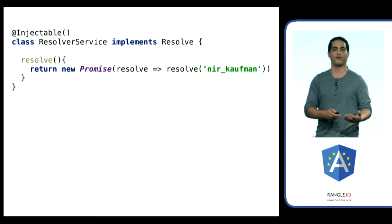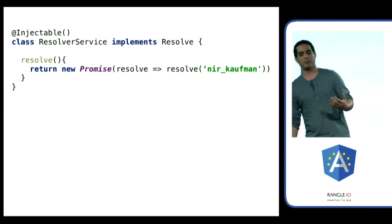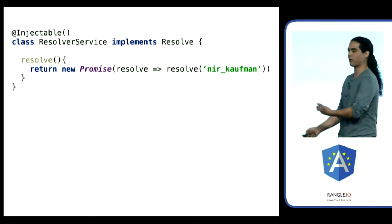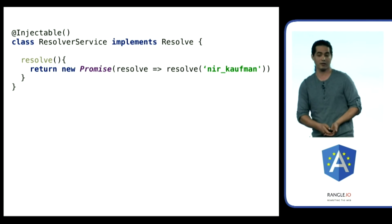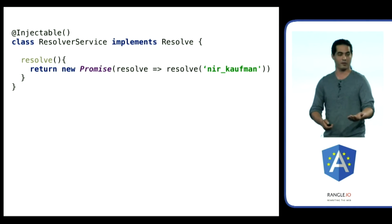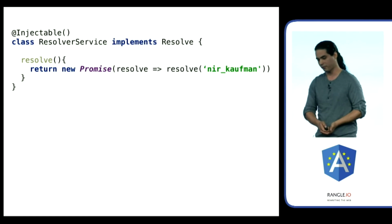So instead of a function, I created a class. I called it resolve service. I'm implementing an interface. Angular is written with TypeScript, so we can use it if we like. This interface contains only one method, the resolve method, which returns a promise, just like before.